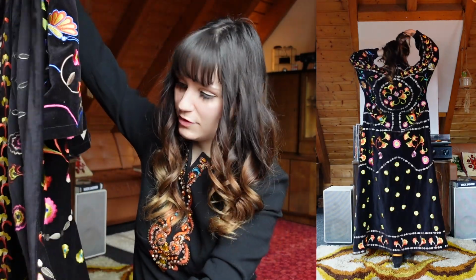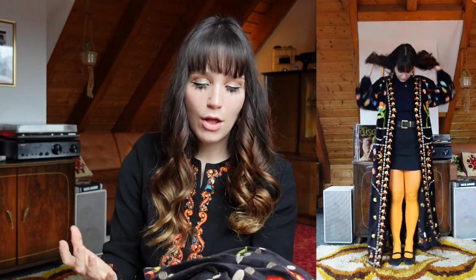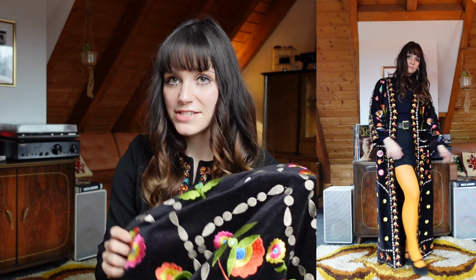I also like to wear this around the house. I wore this to a festival last summer. Basically, it's just great for a day where it is kind of hot and then you can bundle up in it, or just a colder day in general. This is a very cozy and comfy little jacket.